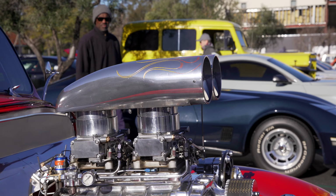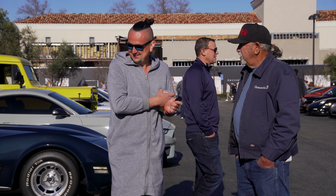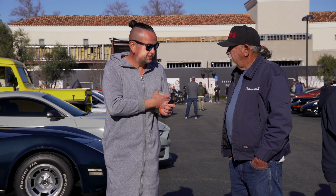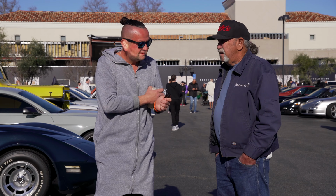Everything else was pretty good. Suspension, it was all the same when I bought it back. But right now it's unmodified? It's all original. No, it's modified now. It's probably 600 horsepower without the nitrous.